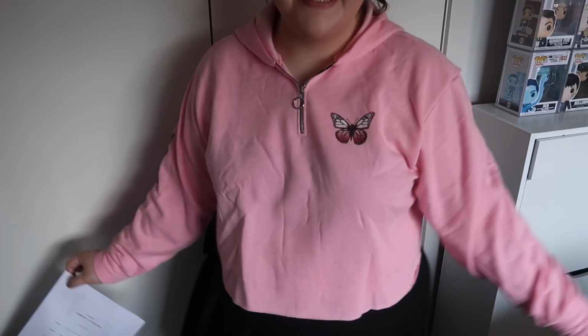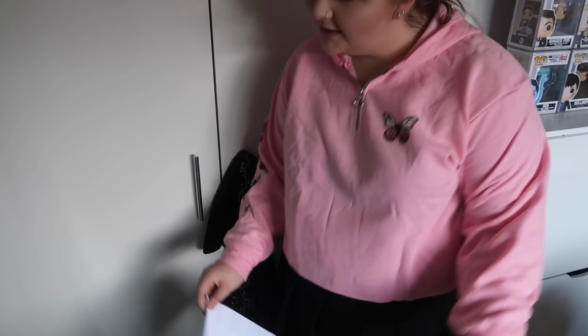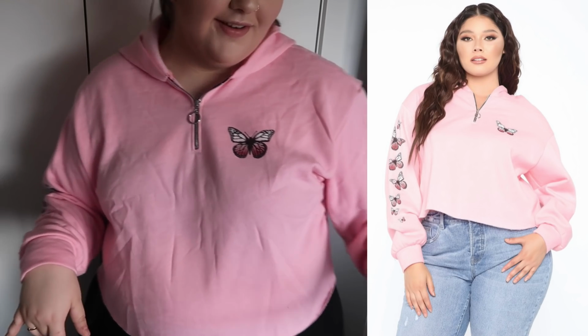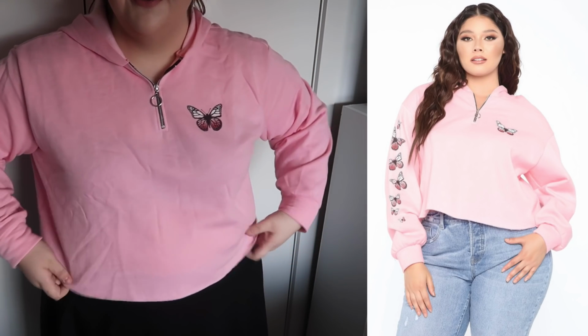Okay, so this is the next piece, and like I said, I don't really wear pink, but I'm kind of loving this, not gonna lie. I'm gonna try and do all the tops first, so then it's a bit easier for me to do the bottoms. This is called the Float Like a Butterfly cropped hoodie, a size 2XL. This is $38, so a little bit more pricey than the other top and the other shoes I showed you, but it is a crop top.